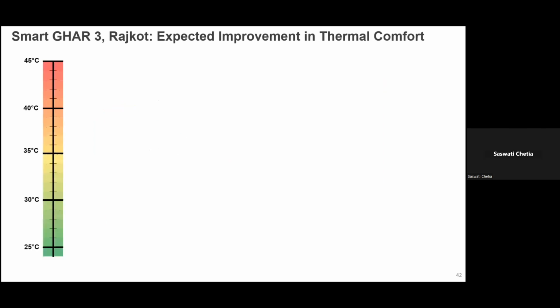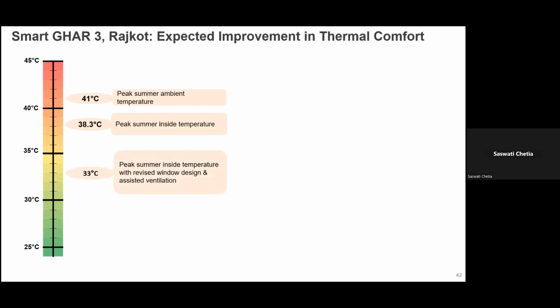And I just wanted to show you the impact of such changes. So this is an affordable housing project in Rajkot, where you have around 41 degrees Celsius of ambient temperature outside during the summers. With a regular, conventional design with brick walls and sliding windows, we had around 38.3 degrees Celsius of peak temperature inside. With revised window design and AAC blocks, where by revised window design we meant that instead of sliding windows, you open up the windows even more, you have casement windows, and reduce the amount of glass, and also with better ventilation and an assisted ventilation system, we were able to reduce the inside peak temperature to 33 degrees Celsius. So reduced by almost 5 degrees Celsius.